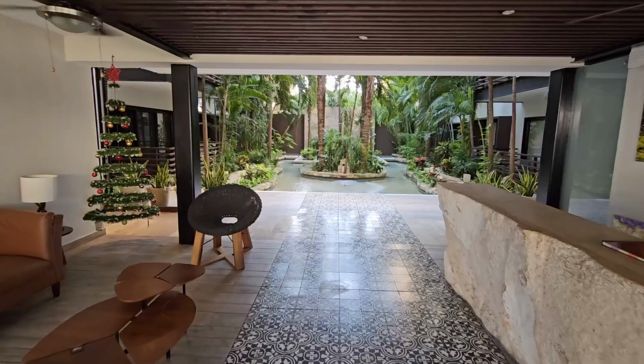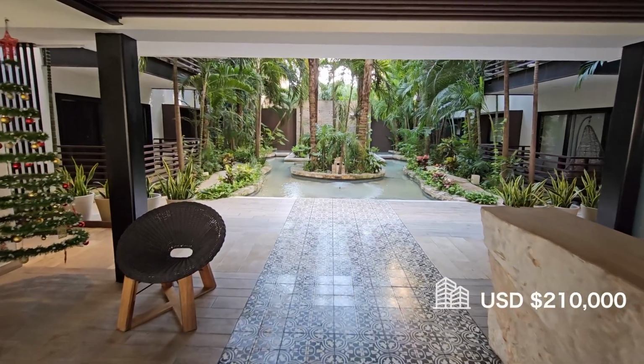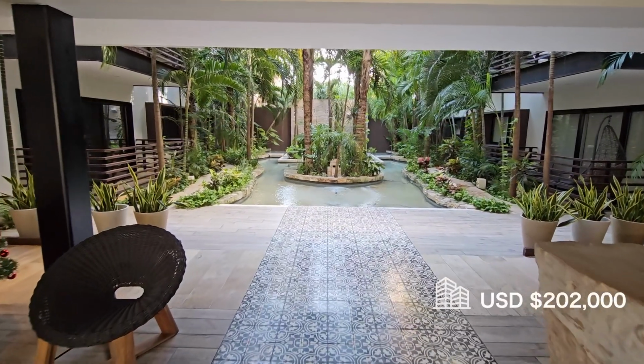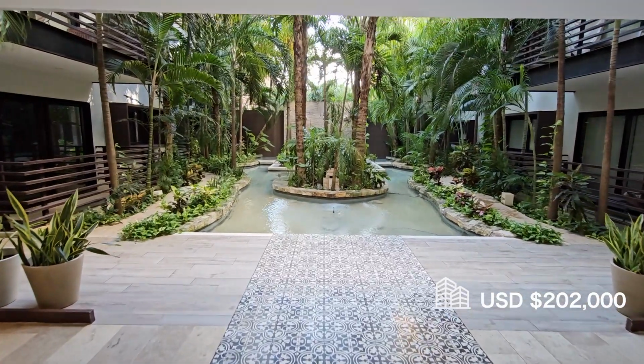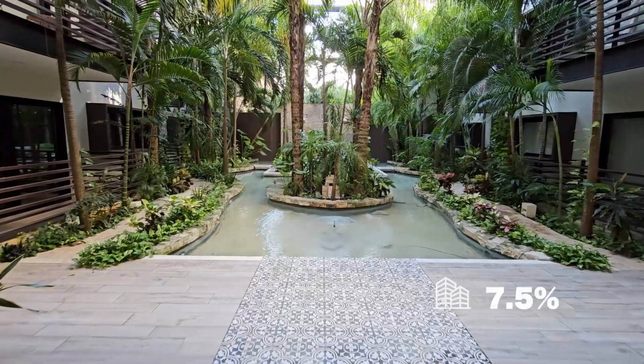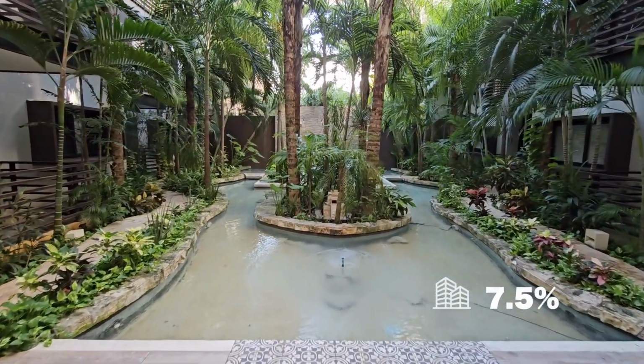So let's get into the numbers. Let's do it. This is one of our clients who invested in this beautiful, cozy unit and really made it her home. It really looks homey in here. So, purchase price. This was listed at $210,000 US, and our client was able to purchase for $202,000 US. The closing costs they paid were 7.5%, which is quite average and normal here in the Mayan Riviera.